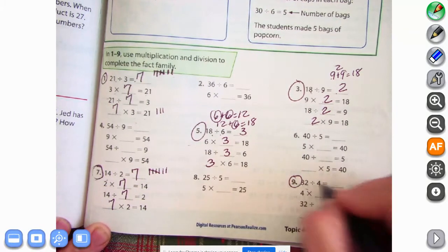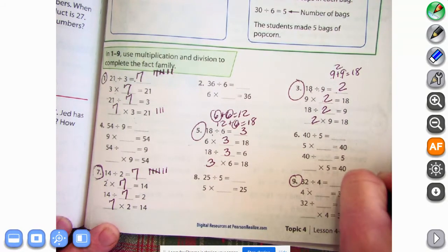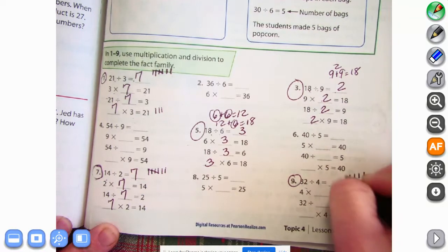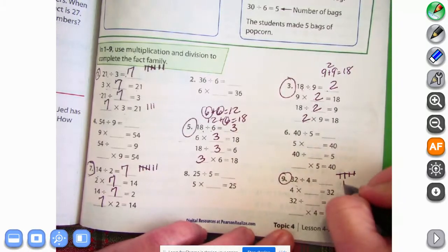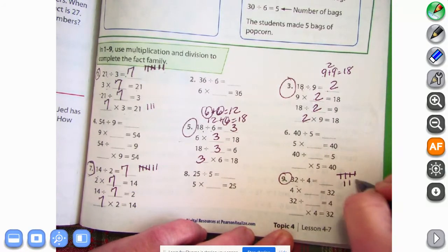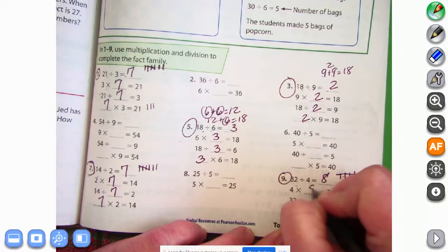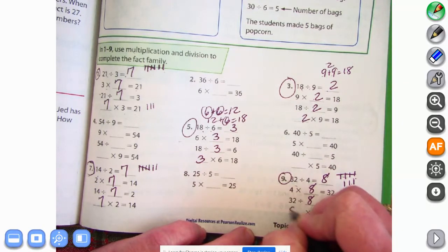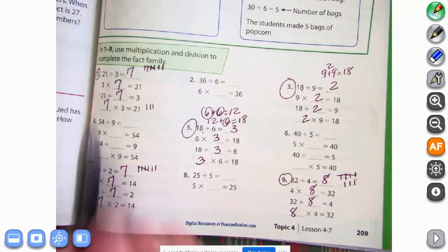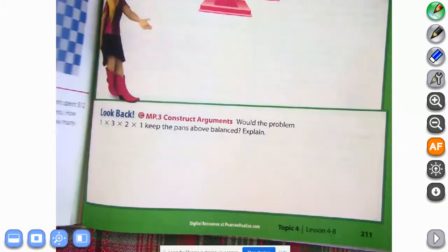And number 9, 32 divided by 4. I can do 4 plus 4 is 8, plus 4 is 12, plus 4 is 16, plus 4 is 20, plus 4 is 24, plus 4 more is 28, plus 4 more is 32. So that's 5, 6, 7, 8. 4 times 8 is 32. 32 divided by 8 is 4. Okay, so 7, 2, 3, 7, 8. All right, let's turn the page.